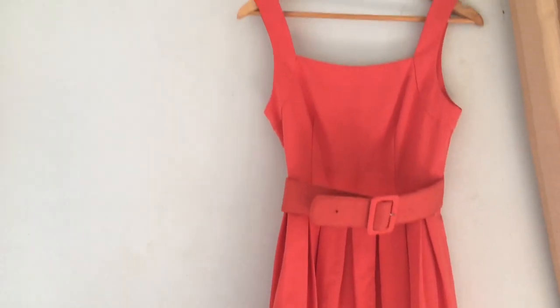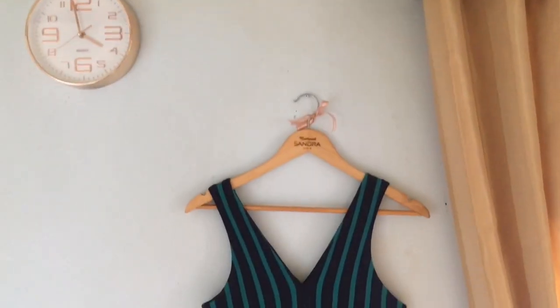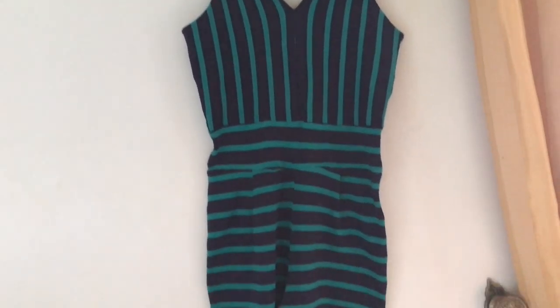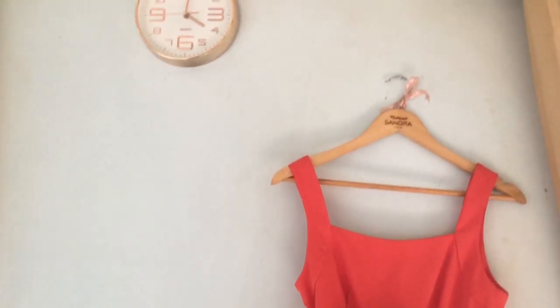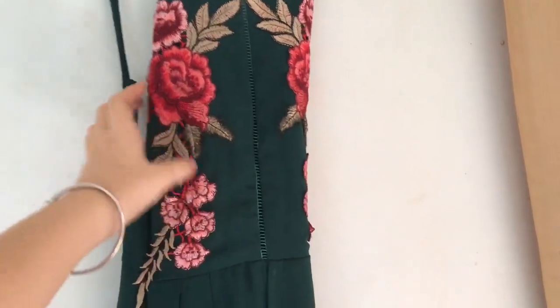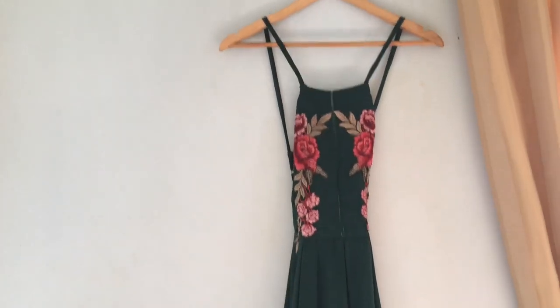For the outfits today, we have 3 to 4 sets of clothes. First, we have a striped shorts romper with a V-cut. It is colored turquoise and navy blue. And for the second outfit, we have a red-orange dress that I bought online. And the third dress, I've only worn once. It was our graduation ball 2 years ago. And to be honest, I did not have too many pictures with it. So I'm here to take a 2-years-due picture with this dress.